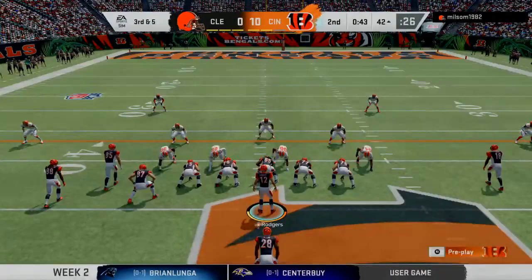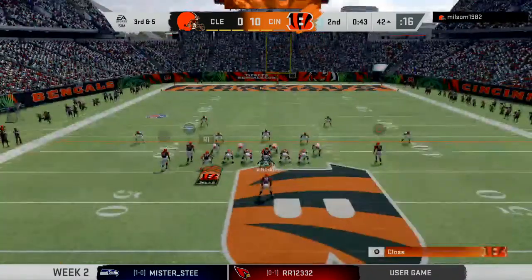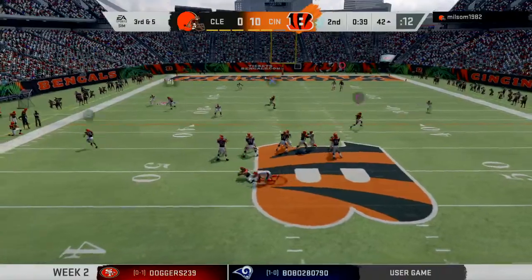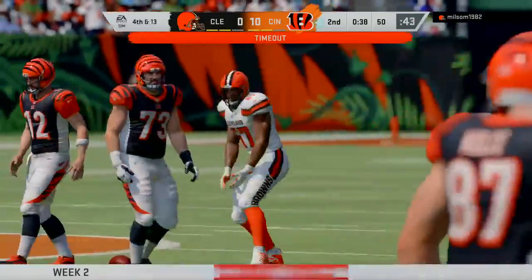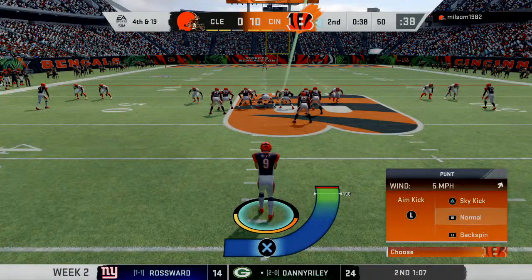Play number 7 now coming up on the drive. 3rd and 5. Pull it together. Now Rodgers. Nowhere to escape, and he goes down. Now the Browns will use the first of their 3 timeouts as they stop it here with just under 40 ticks to go in this first half.